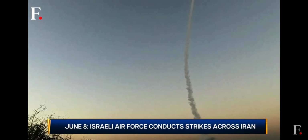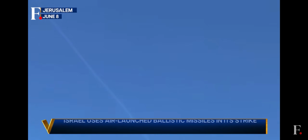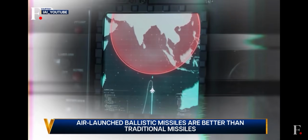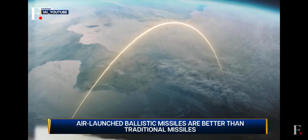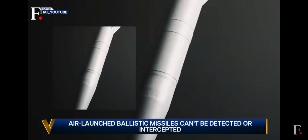Traditional ballistic missile launchers are easily detected. Once the trajectory is calculated, they can be taken out. We've already seen Iranian ballistic missiles being intercepted by Israel. However, there is a way to make the missile completely unpredictable, and Israel showed the world that with its ALBMs. Here's how this weapon flips the script.